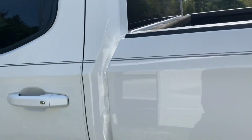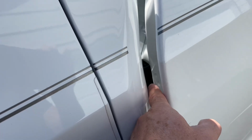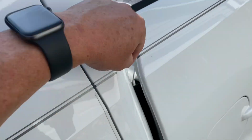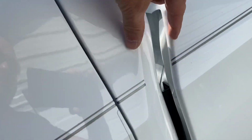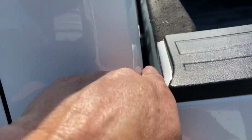And then you come over here and you look, and you can see all the way back. You can see all the way in here to where the rubber cushion is, where the bed rests against the cabin. See, it's gapped away, and you can see all down in there, like you couldn't see before.